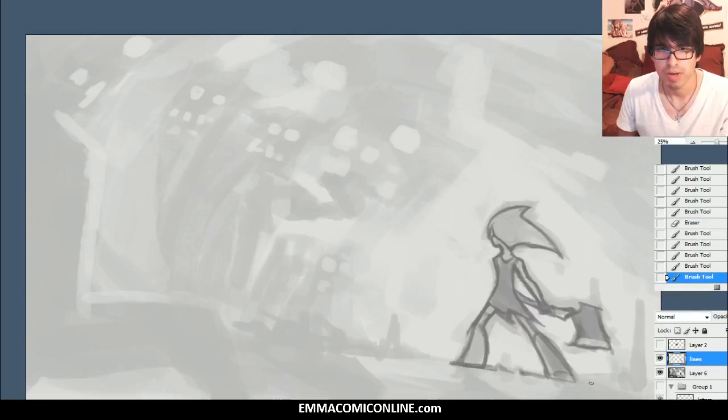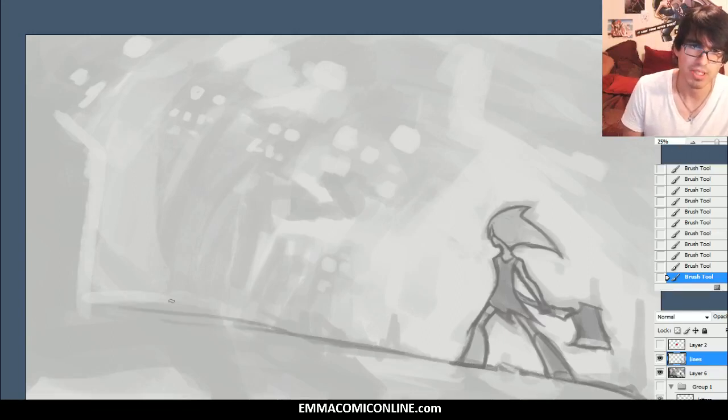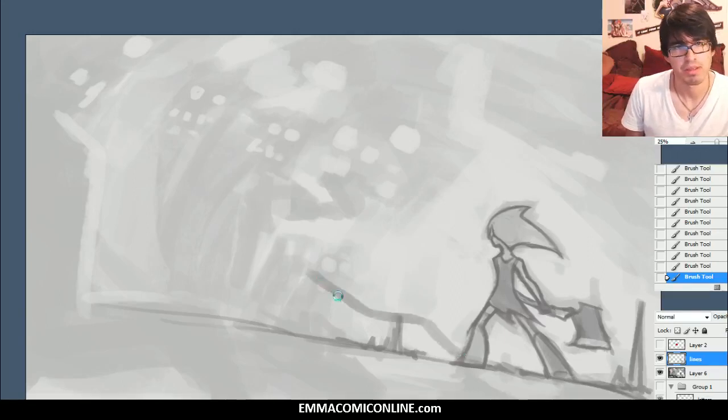Okay, so here's the ground that she's going to be standing on. She's going to be right here. And our camera is going to be level with the ground, so it's going to look really epic. I'll have something over here. I don't know what that is. Maybe a tree or something. Some background elements. I like that. Looks good.